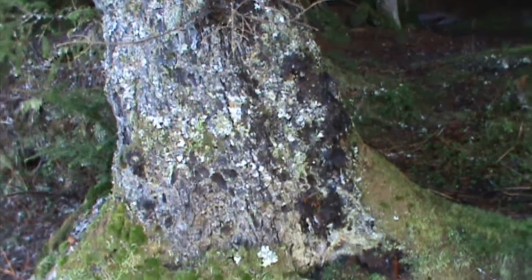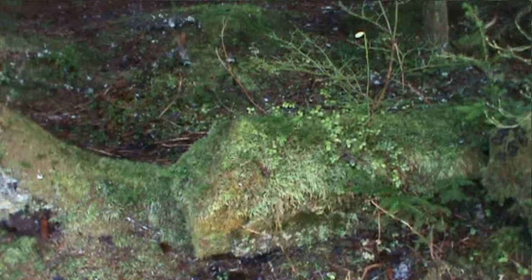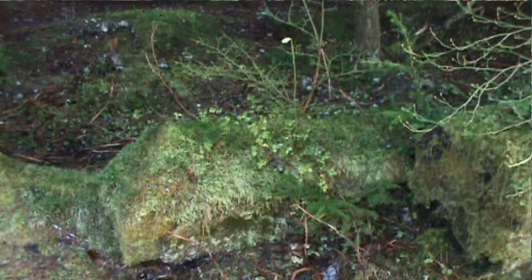Okay, here is a trunk. And here's a living root. Here is the remains of what was put here. And these pieces of wood are just fully colonized by all kinds of plants. Whoever can grow on it will grow.